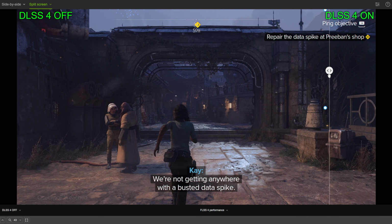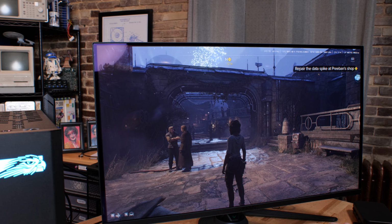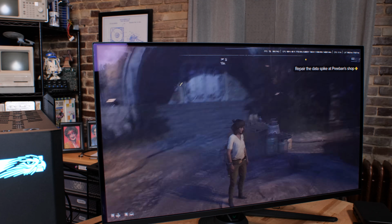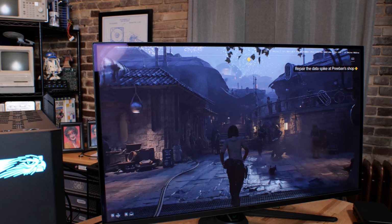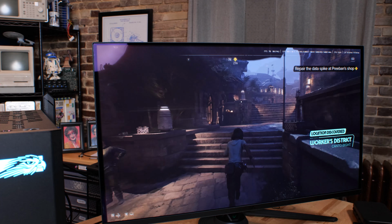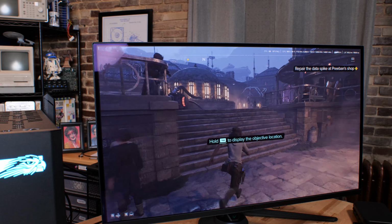FSR 4 is shockingly good in this title. You can kind of look at our outdoor scene here with running and see some mild reflections on the texture on the ground and some lighting effects. And this seems to look better with the AI effects than without, even though it's sort of wild.